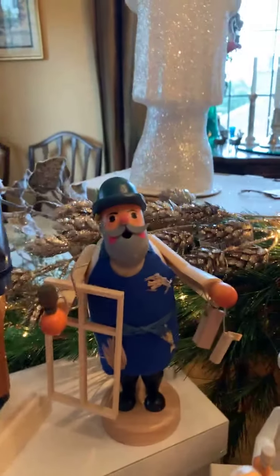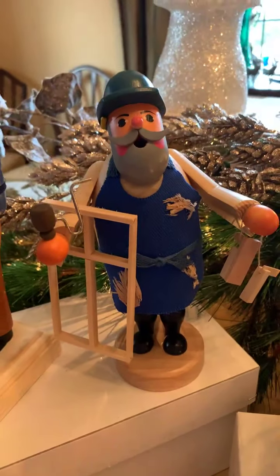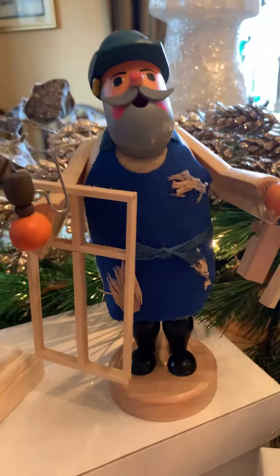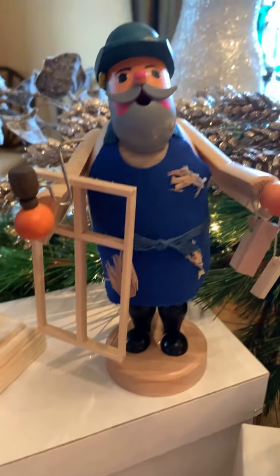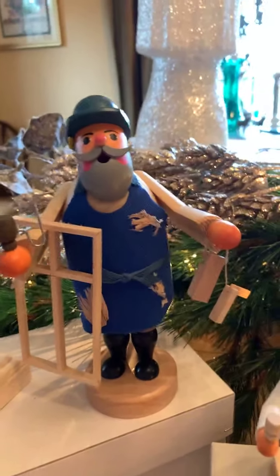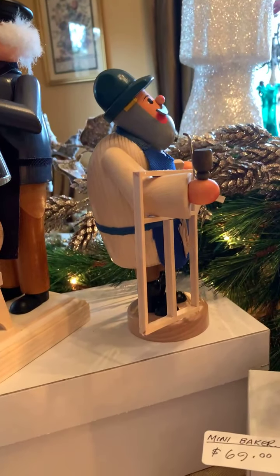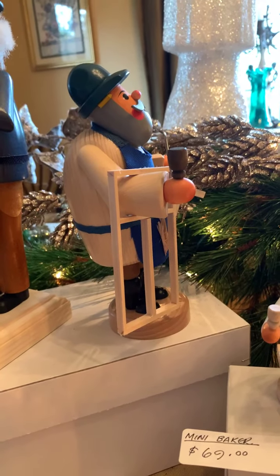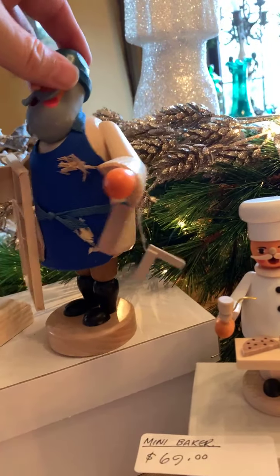The construction guy runs about $150. Sorry, he has wood stuff stuck to his apron. He has a window. He has his pipe in his hand. Gray beard. This guy's been building homes, building decks, doing home projects for ages. But look at him. He's just so sweet. And you can find him on the website under incense smokers. There's a whole section of them.